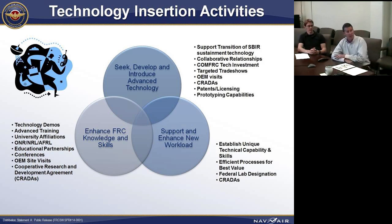In the intersection of these overlapping circles, it's really about seeking and identifying new technologies and enhancing our skills within the depots on how to use these things effectively. By doing that, you can certainly increase and support new workload and enhance your capabilities. There are a variety of means, but the one I think we're finding, as Connie alluded to, is the collaboration between industry, universities, and government organizations like OSD, Office of Naval Research, and AFRL. We've got a lot of activity going in these areas, and that's where we can take the best minds and activities that have taken place and put together great programs.